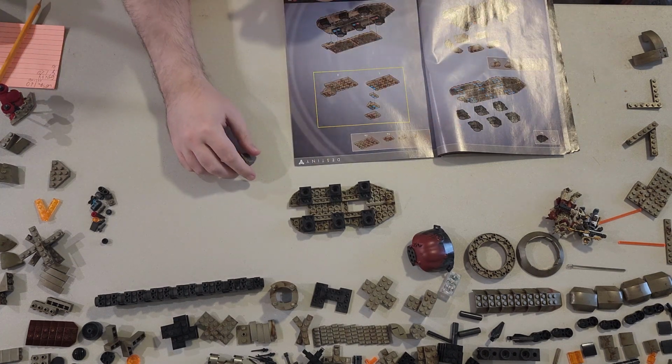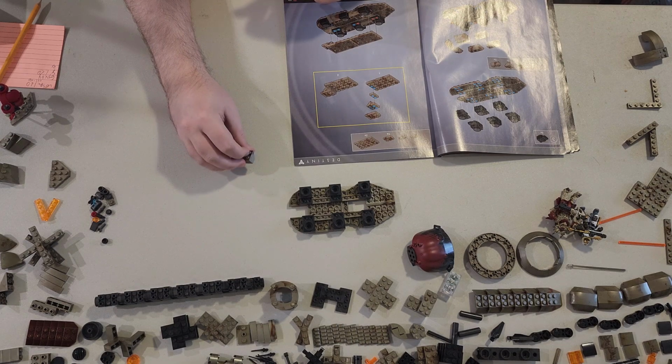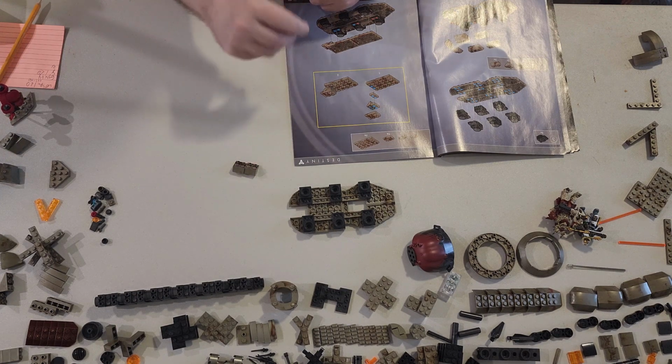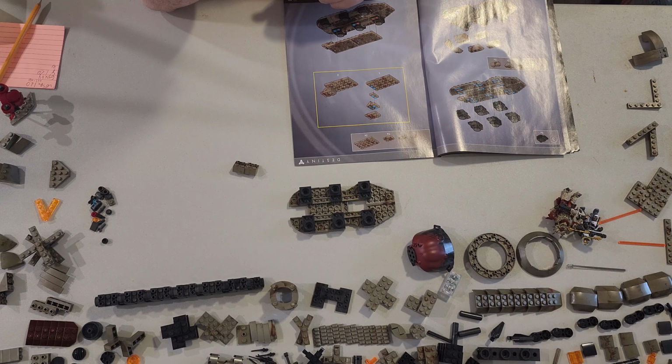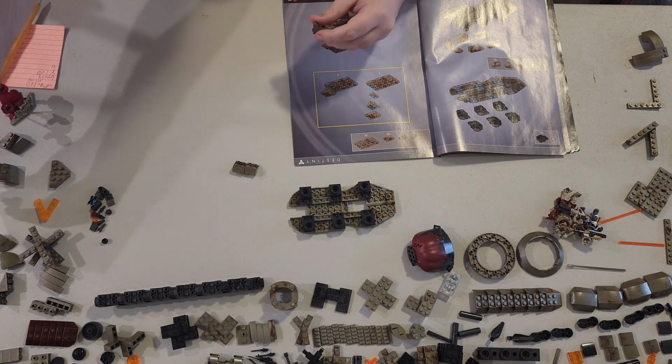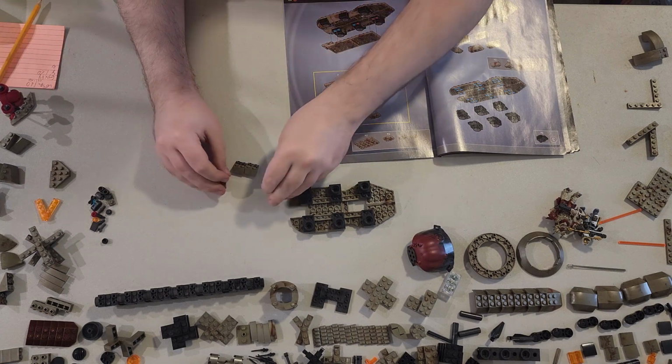You think spreading them all out like this would help me find stuff faster, but maybe not so much. Not nearly as much as I would have liked, at least.